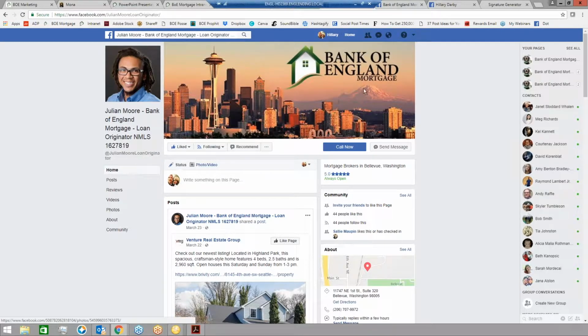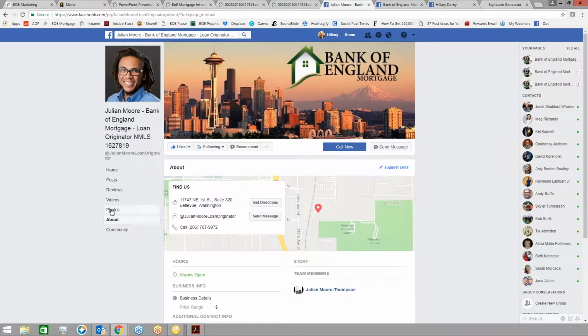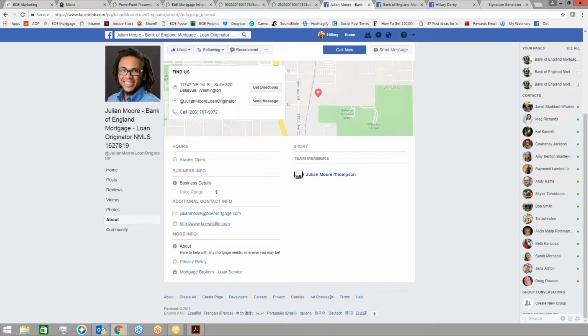You want to make sure that you have the BOE logo in your cover photo, make it visible. We got to see it when we first pull up the page. In your About section, you want to have your website, because your website will lead everyone to the privacy policy, and that's what we need to see as well. You want to have your contact information and make sure that you're using a BOE mortgage email address.